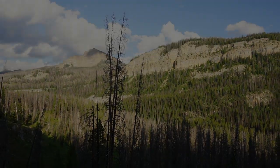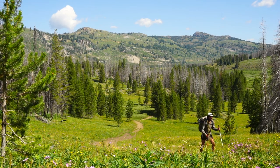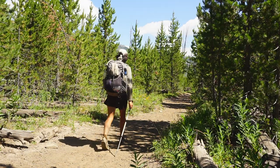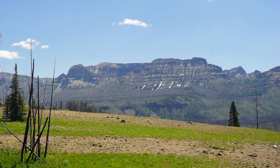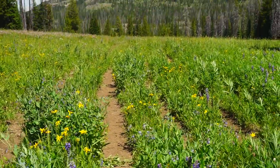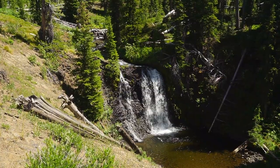After leaving the Wind River Range, the dramatic and mountainous terrain quickly gave way to gentle rolling hills. It would take a few days to get to Yellowstone, where the CDT takes hikers away from the usual crowds and offers a different perspective on the iconic park.